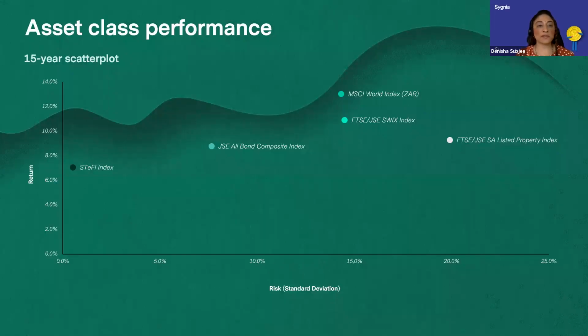Now taking a look at the 15-year scatter plot. This is showing you the performance when we consider the risk return continuum of the various asset classes over the past 15 years. It is very clear that having taken on the additional risk of equities pays off in the long run with greater returns compared to the other asset classes.